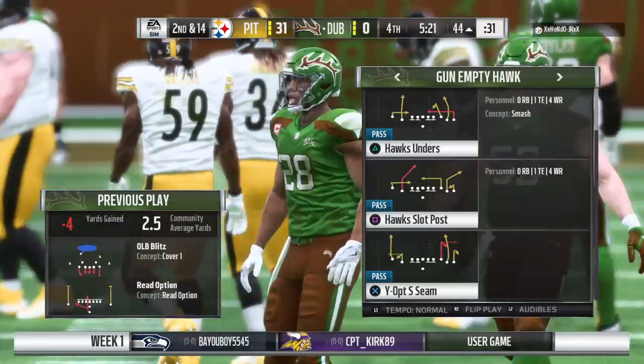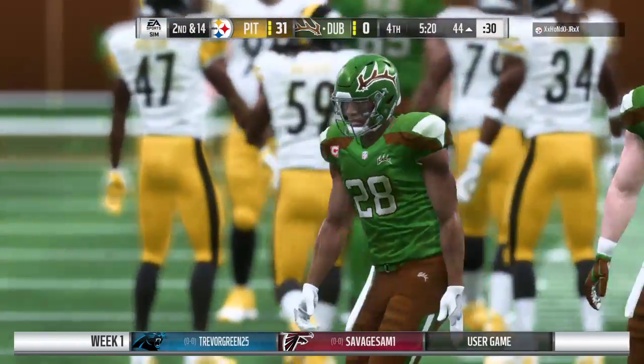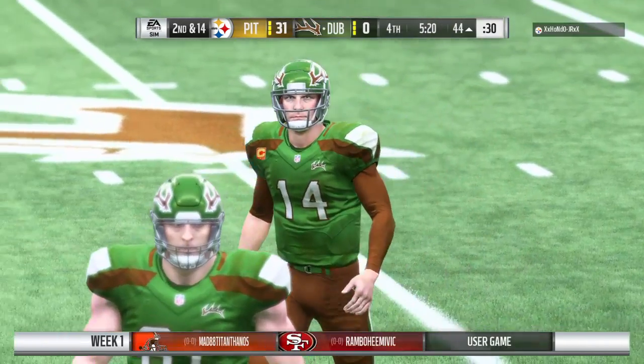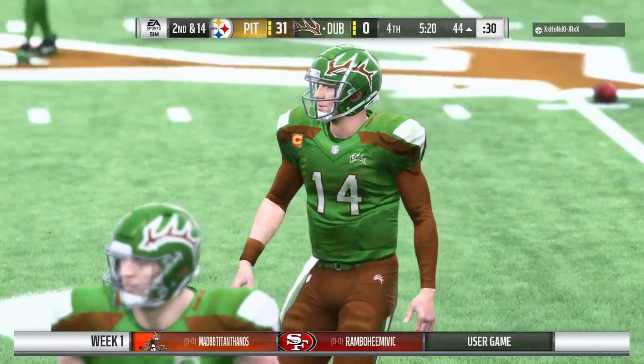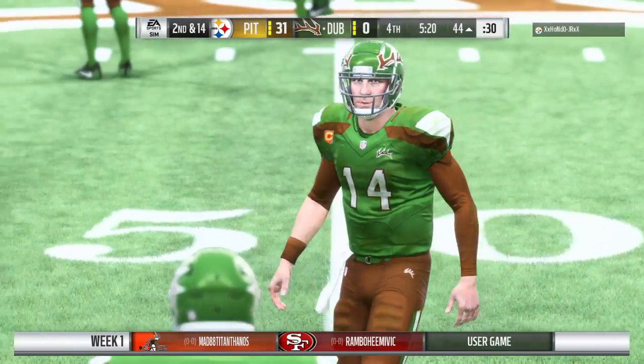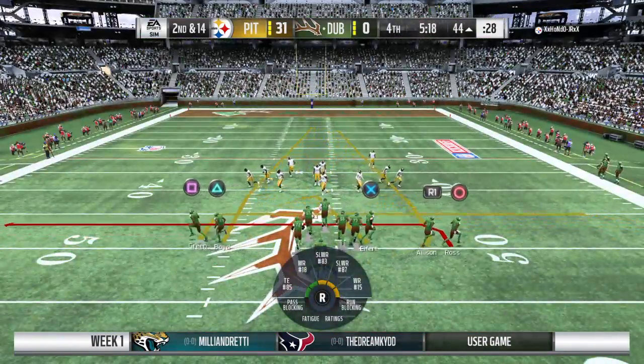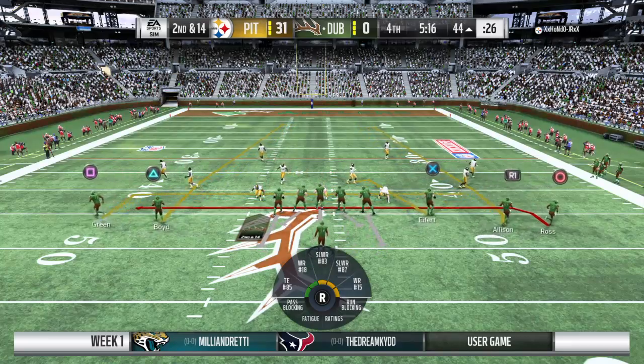This linebacking corps, they've done a good job of keeping that running game in check, haven't they? They certainly have, and what they'll also do when this game is over is thank the guys up front, the big defensive line, because they've kept them clean, so to speak. Not letting blockers get to them, allowing them to run to the football and keep that running game bottled up.